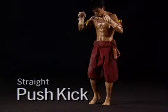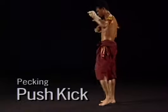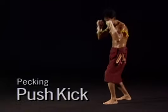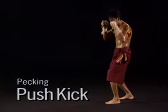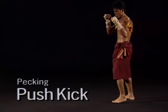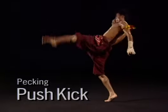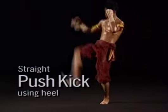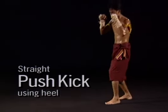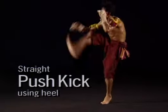Now you can see some types of push kick. The pecking push kick or nen. This is delivered with the toes digging into the opponent. Straight push kick using the heel. This is delivered with the toes curled inwards and the final impact dealt by the heel.